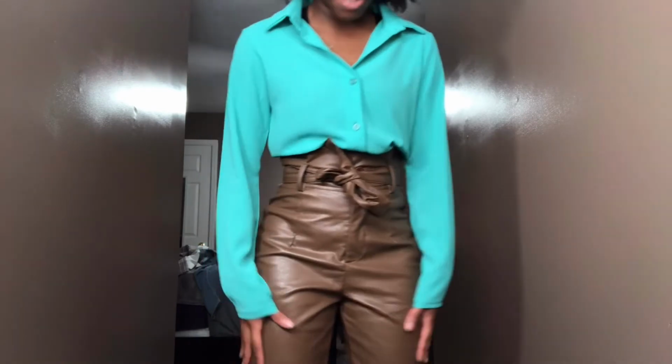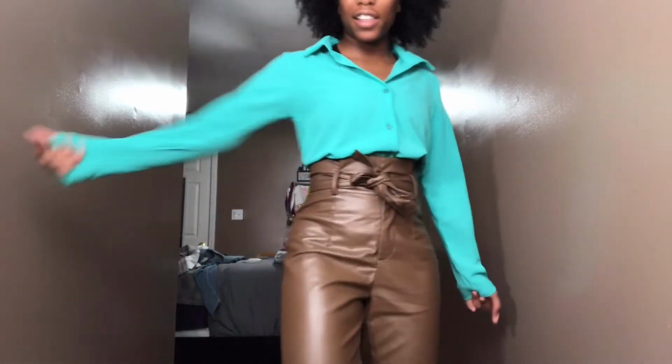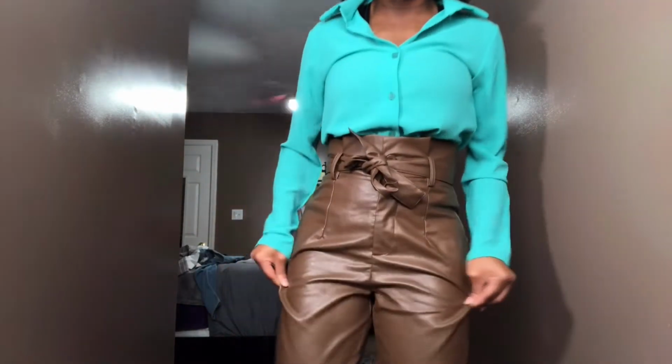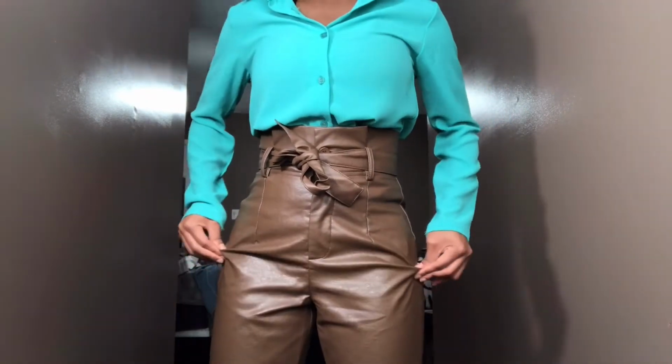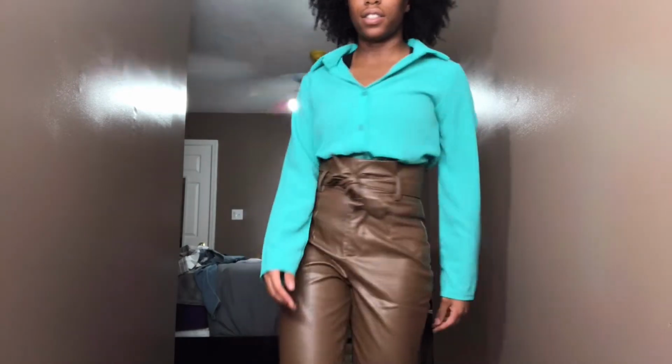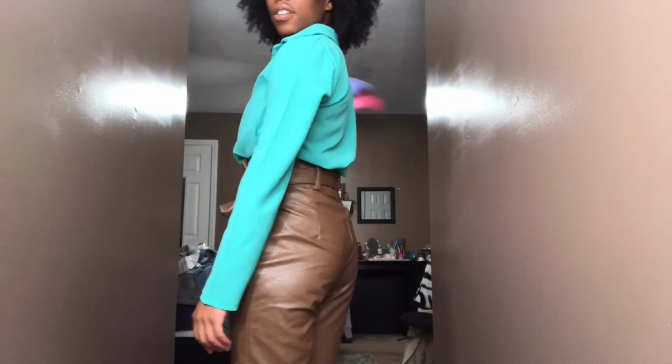Yes. And then these are some real nice business pants, along with this business shirt. This is cute. I have no complaints about this. And there's stretch in it. There's a nice amount of stretch too. And oh my God, I snapped. Y'all can't tell me nothing about this brand.